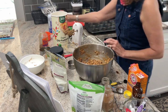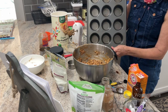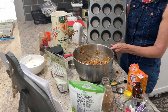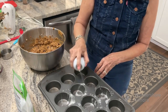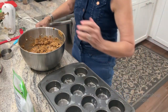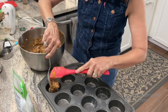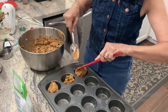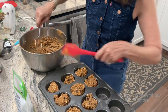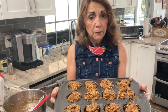Now what I do is I use coconut oil cooking spray to spray the baking pans so that I don't have to use paper, and it makes it more eco-friendly. So I'm going to just spray the muffin tin with coconut oil. And I'm going to fill the muffin tins about 2/3 full. They smell yummy. You see how beautiful they look, and they smell amazing. So I'm going to put them in the oven at 375 and bake them for 20 to 25 minutes.